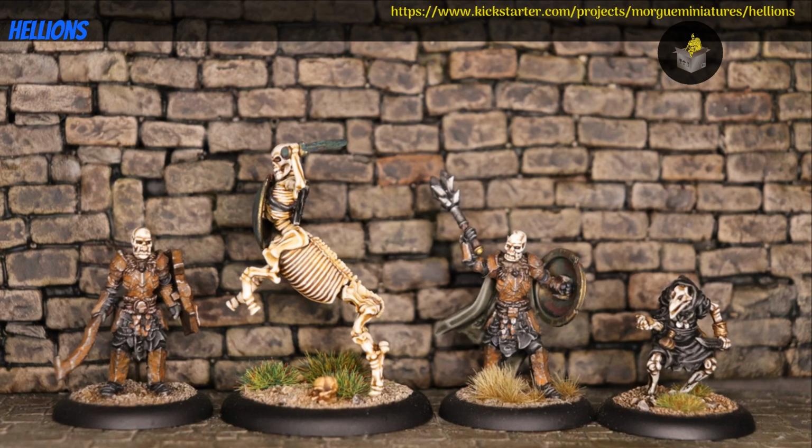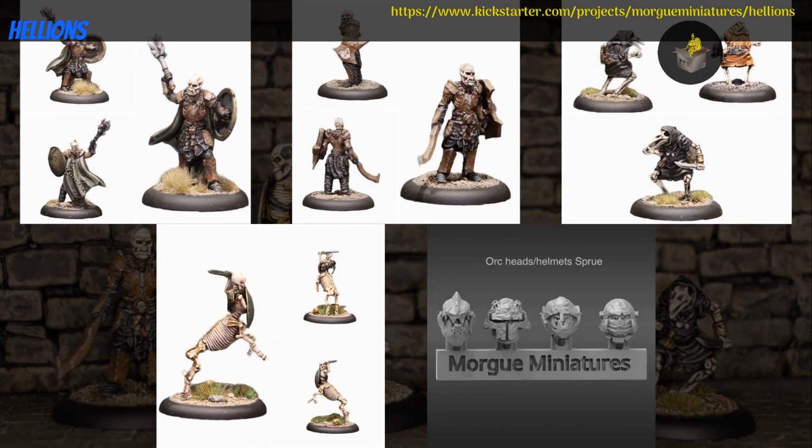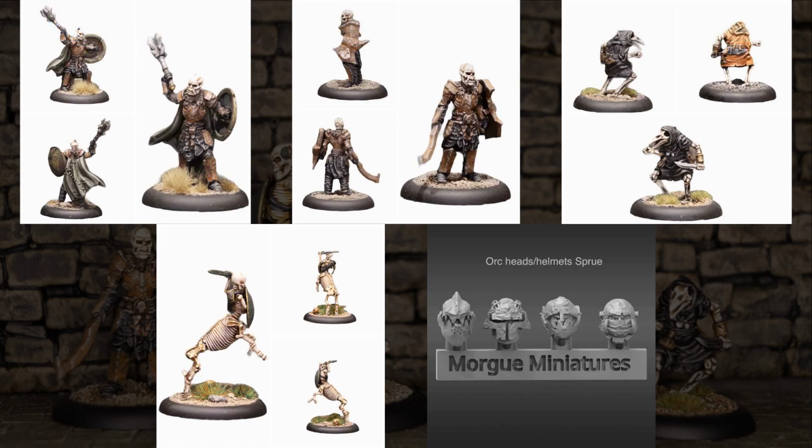Hellions, White Metal Minis by Morgue Miniatures, of the United Kingdom, their 4th Kickstarter campaign. This set includes 4 different minis, 2 undead orcs, an undead kenku, an undead centaur, as well as an extra head sprue. You can get any of the 5 options individually or all 5 together. This campaign ends on October 3rd, with rewards expected in December.